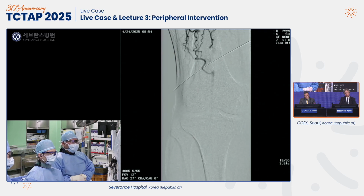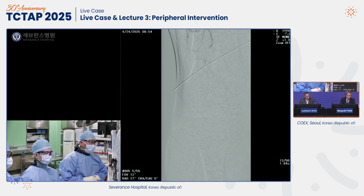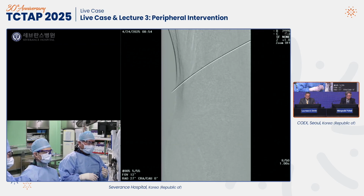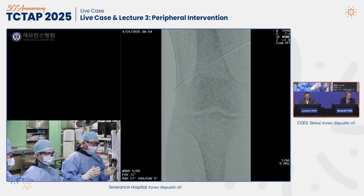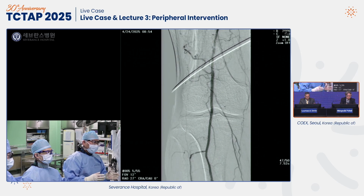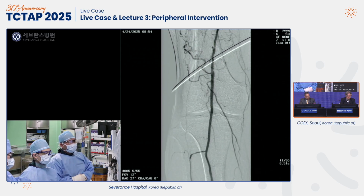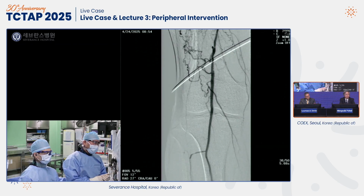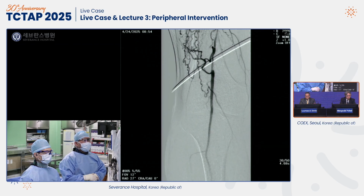And based on that IVUS measurement, we can select the device. And even though this patient shows no heavy calcification, this patient shows a long lesion. So in long lesions, I think the bailout stenting rate is relatively high. So in order to avoid bailout stenting, if the wire is intraluminally passed, then I would do atherectomy prior to using the dilating devices. For my preference, for this patient, I would use DCB instead of DES. However, if the wire is located in the subintimal space, then I may consider DES too. So these are my thoughts. What do you think about this case?